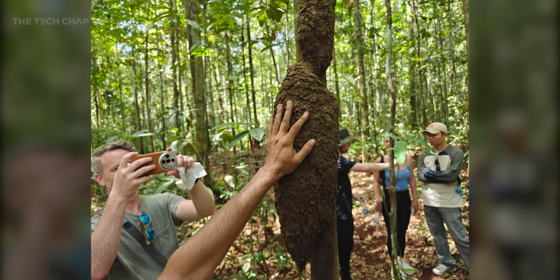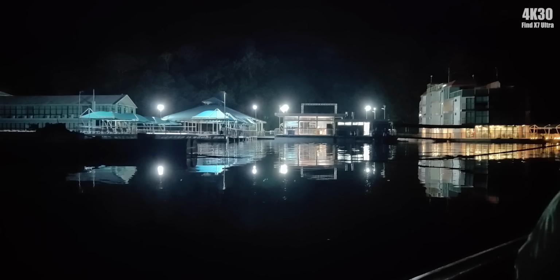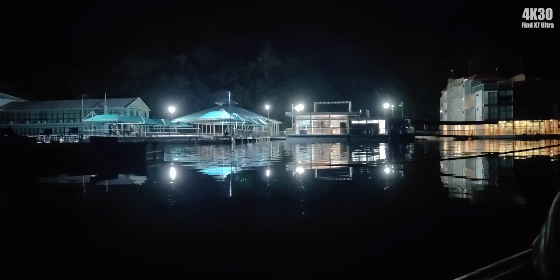And to be honest, I didn't take pictures of much else because I was too busy trying to not get heat stroke and also bitten by a million mozzies. But one of the best experiences was jumping on a boat at night and seeing what we could find, including these baby caiman crocodiles.